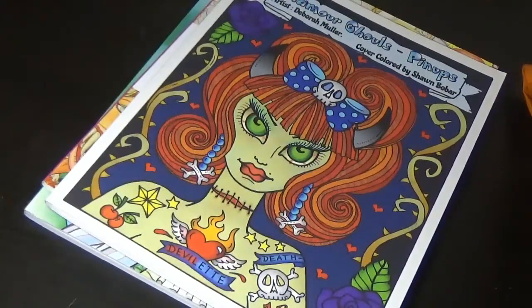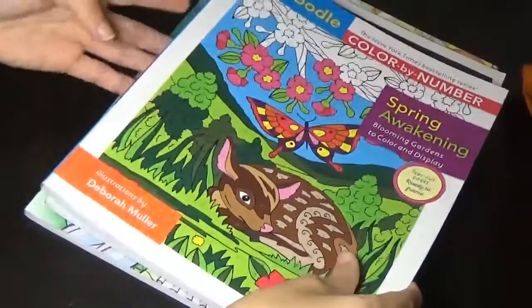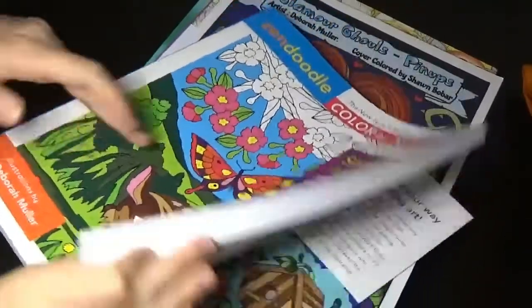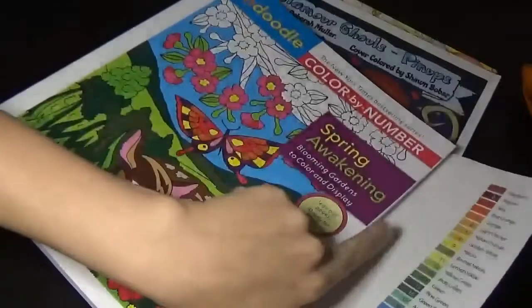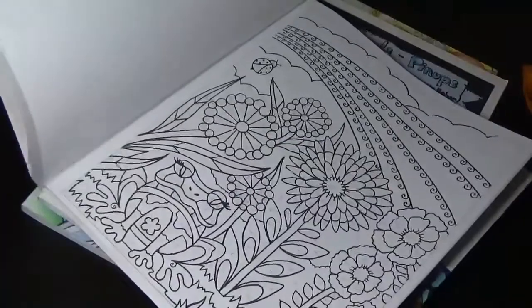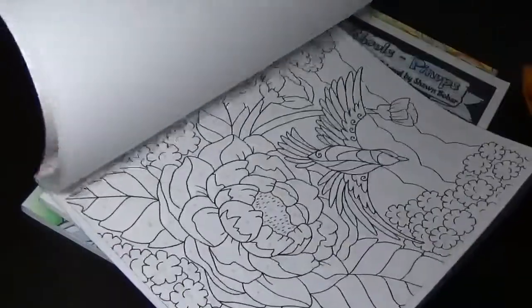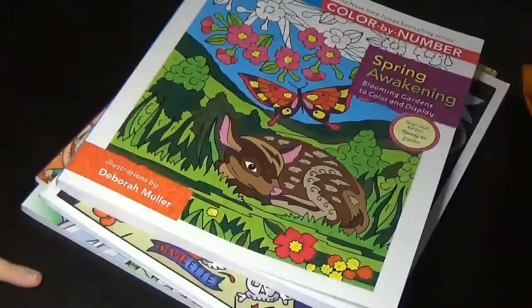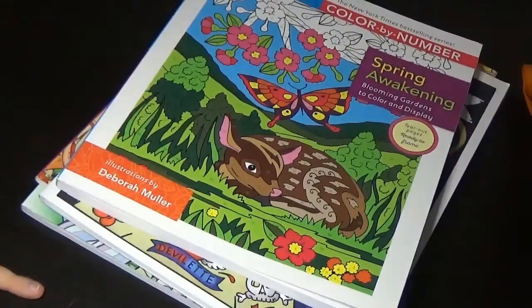And next I have this Zendoodle Color by Number Spring Awakening by Deborah Muller. And it is one of the color by number books where the colors flip out there on the side. And it's just got some cute springtime images. There's a frog, there's some flowers, a little hummingbird, some more birds. It's a cute book.